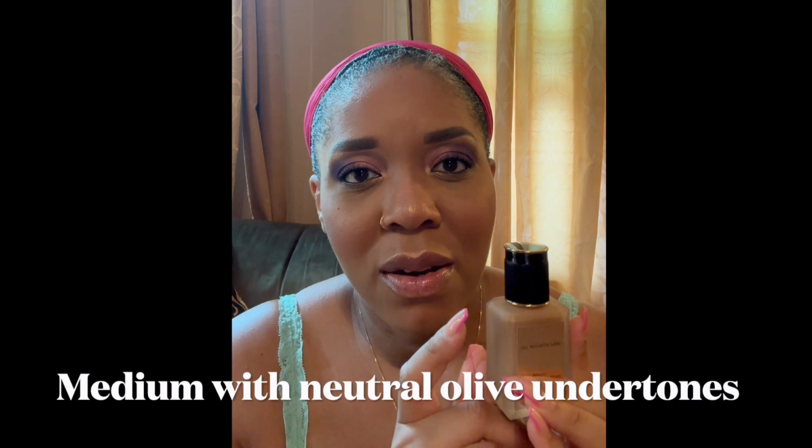I love the packaging. Just like Nahal & Co., it's glass and it comes with a pump. Pumps are always my jam. This is the shade Medium 21, which I am wearing right now. I'm normally Medium 18, but I have gotten a tan. I've gotten a few shades darker since the warm months kicked in, and I love it. It's for medium to dark or medium dark with neutral olive undertones. And if I get a really good tan, I'll be a medium dark 23. So that's the next olive shade down.